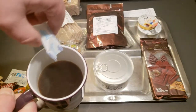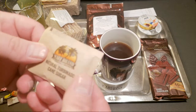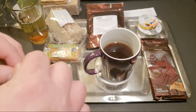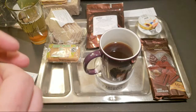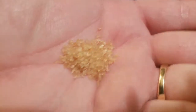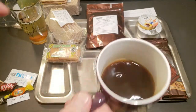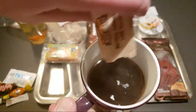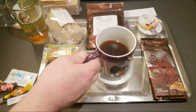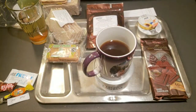Boom. Domino sugar. The dominoes fall. I don't even know what this is. Maui brand natural cane sugar. I believe I got this, had leftovers. This is natural, like, definitely got a nice shine to it, doesn't it? But natural sugar from, like, Chipotle, I think. There we go. Get all that out of there. No reason to waste any. Put the other domino in there.